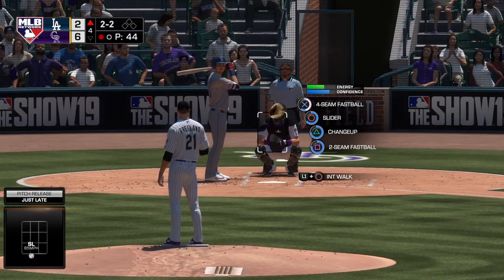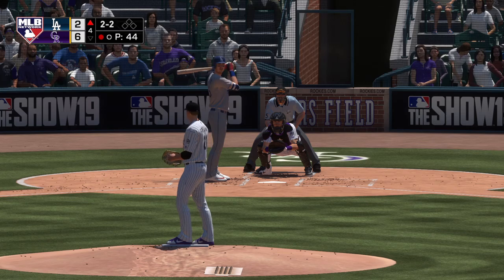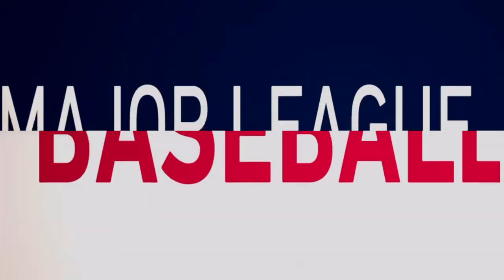Lays off. 2-2 now. Well, this is just one of those grinder at bats right here. He worked the count even to 2-2, and he's made him throw a lot of pitches. And he finally wins the battle as this is swung on and missed for the second out.